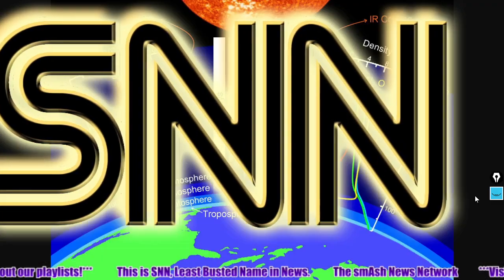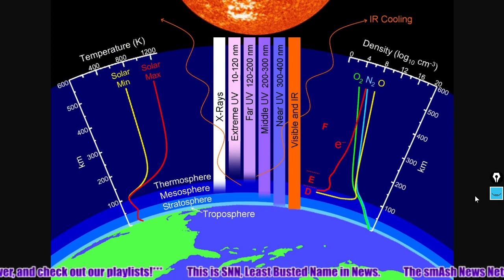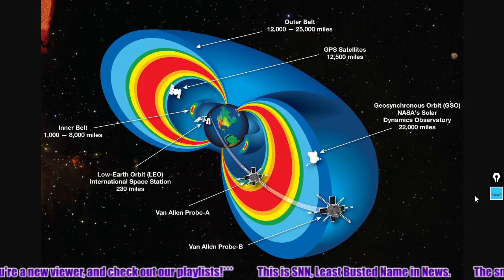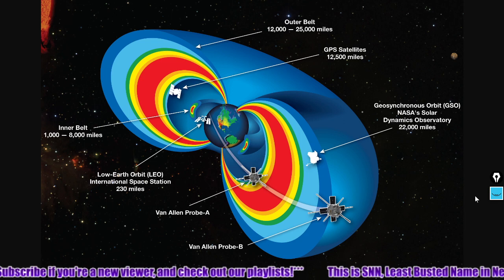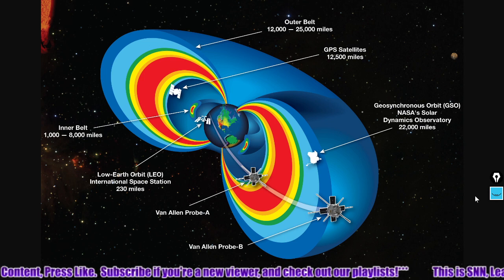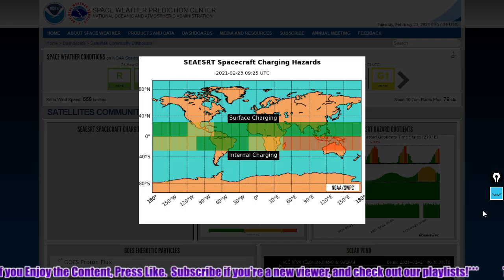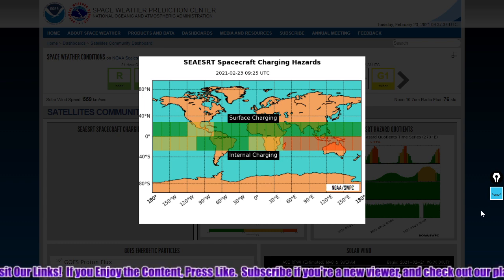So yeah, here's a diagram of the atmosphere. If you have to pause this, feel free. We include this to show you where the GOES 16 is making its measurements, around 300 kilometers at the F ionosphere layer. Here's a diagram of the Van Allen belts and the altitudes of some more spacecraft, such as the low Earth orbit of the International Space Station, which is about where you would be if you went into space most likely. And we see significant charging hazards here, especially over the southern Indian Ocean and western Pacific.